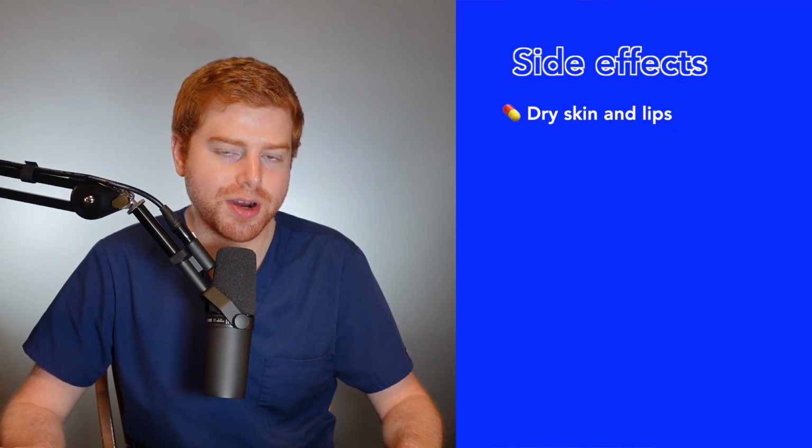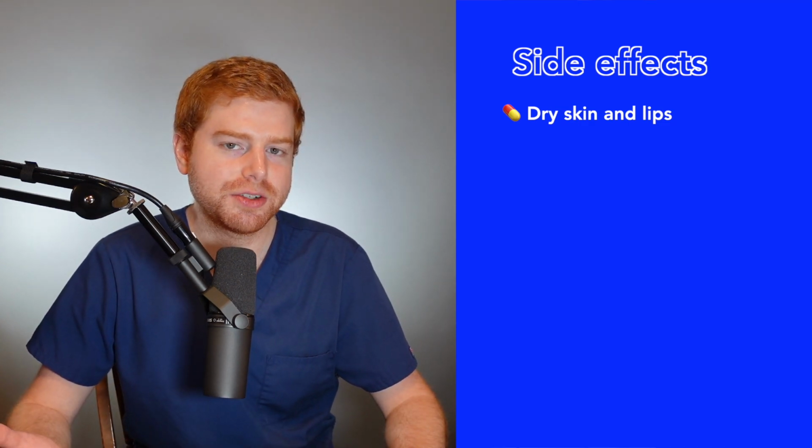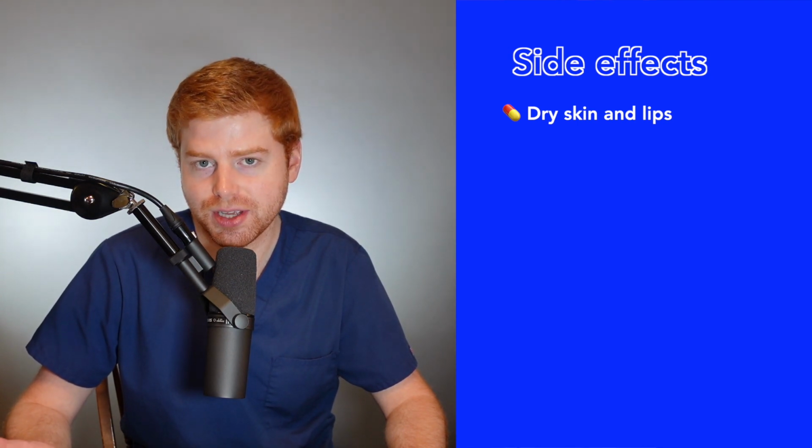To help prevent and treat dry skin, I recommend applying a moisturizer at least 2 to 3 times per day. For the lips, just plain Vaseline tends to work really well. I also recommend the use of a gentle soap without fragrances or any active ingredients, because this will help prevent the skin from drying out.